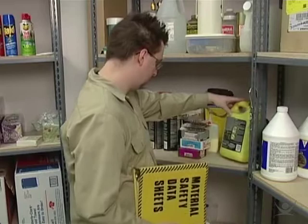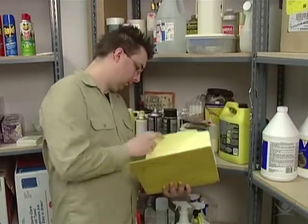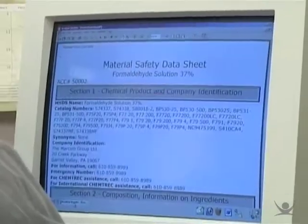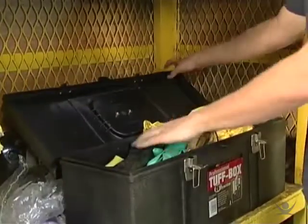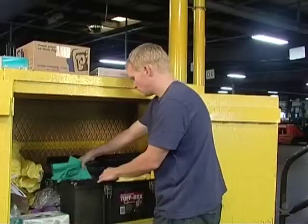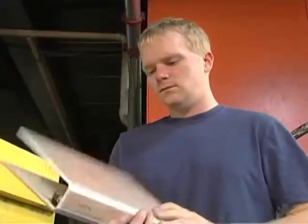Material safety data sheets are another good source of information about what types of hazards exist and how you can protect yourself while you're handling a substance. It's important to know where MSDSs are kept and how to use them. Sometimes you'll need to use personal protective equipment, such as safety goggles, gloves, or respirators when you work with chemicals. Check the MSDS and talk to your supervisor to see what you should do.